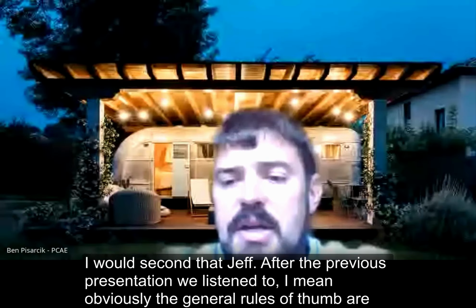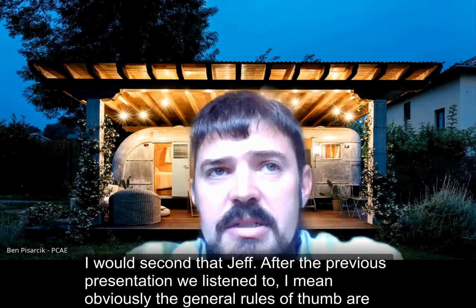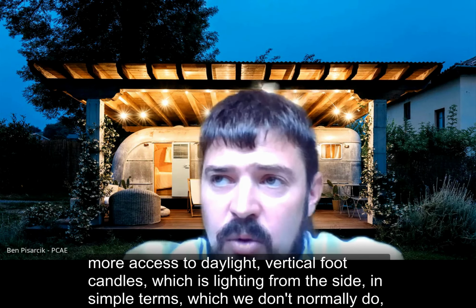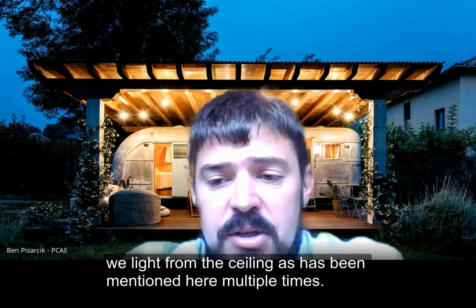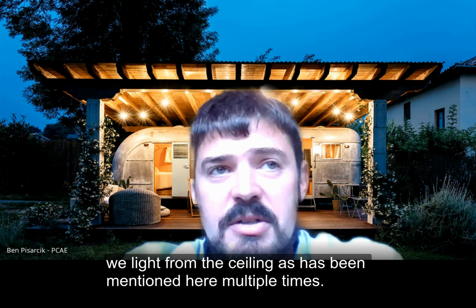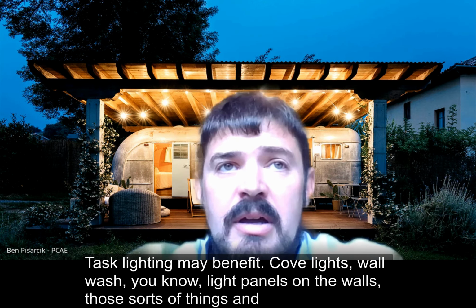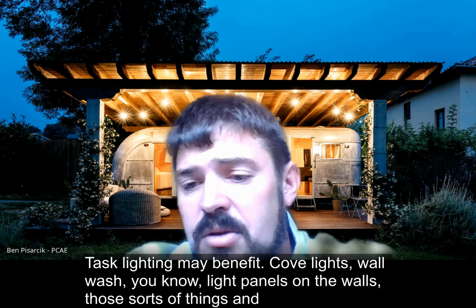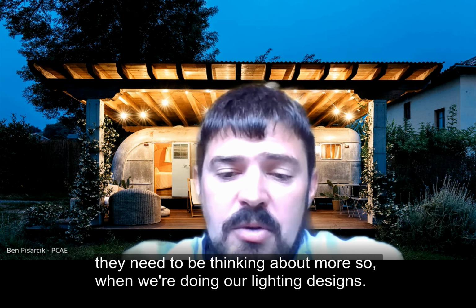I would second that, Jeff. After the previous presentation we listened to, obviously the general rules of thumb are more access to daylight and vertical foot candles, which is lighting from the side in simple terms, which we don't normally do. We light from the ceiling, as has been mentioned here multiple times. Task lighting may benefit. Cove lights, wall wash, light panels on the walls, those sorts of things I think we need to be thinking about more so when we're doing our lighting designs.